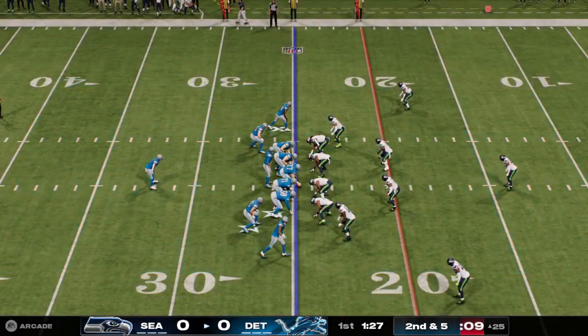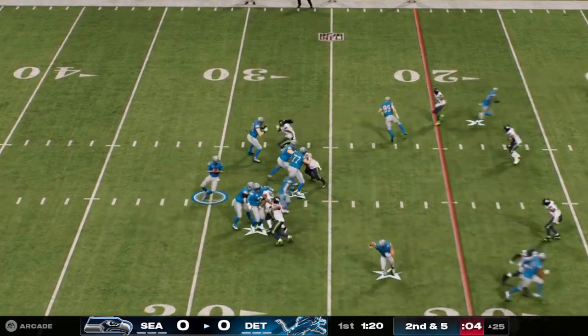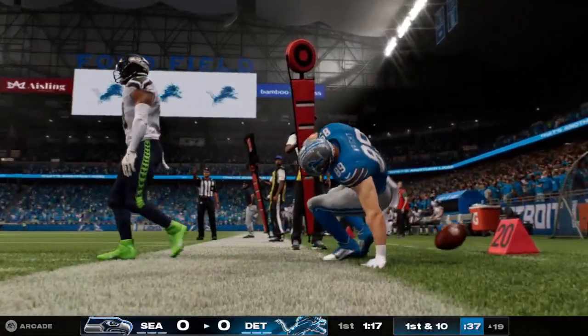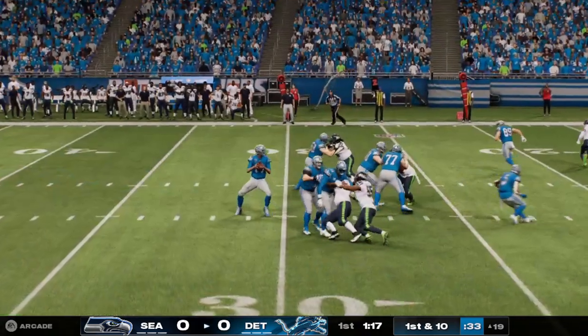They'll come up here on 2nd down and 5. Now Goff. Catch is made by Wright. And he'll get about 5 here as he's out of bounds with a 1st down.